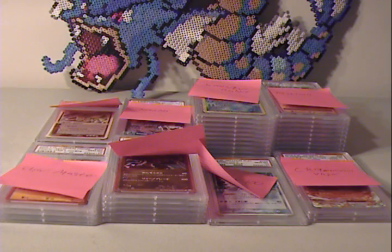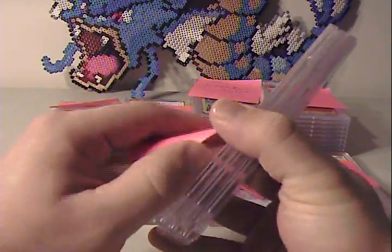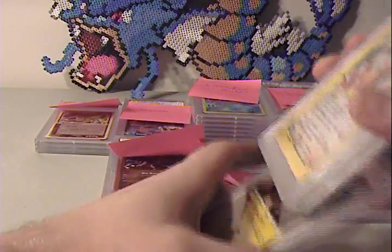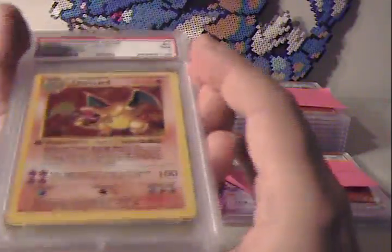So why am I waiting around? Why don't we just go ahead and jump straight into it? We're going to start off with cards from Charmaster, who sent with me a couple times before. I'm actually going to do these in a different order. We're going to look at one of my favorites first.